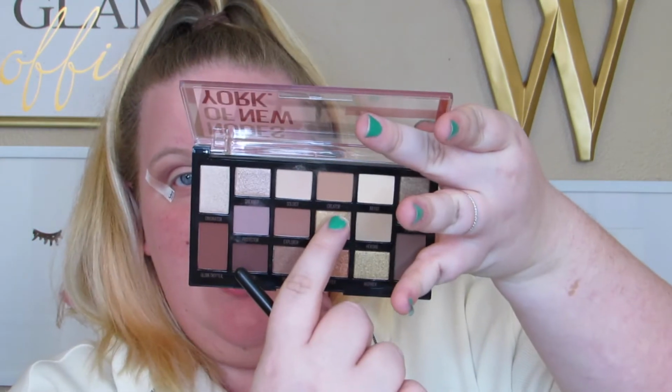I feel like it's not really doing anything. I think what I'm going to do, because that shade alone isn't really doing anything, is mix it with the shade next to it, which is called Creator. It's like a nudish color. I think mixing those, it'll add a nice color above these.